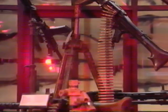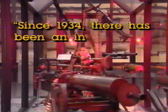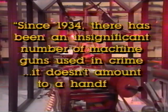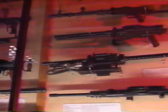How well behaved are they? Federal firearms agent Jack Killoran told us, quote, "Since 1934, there has been an insignificant number of machine guns used in crime. It doesn't amount to a handful," unquote. You would think this kind of record would satisfy those who favor more gun regulation, but it doesn't. Despite the evidence, even more restrictions were added in 1986.